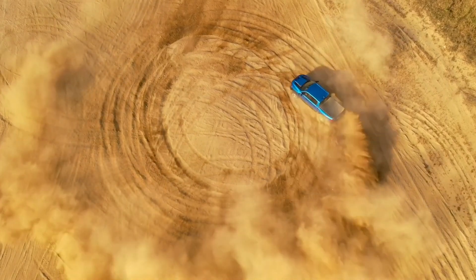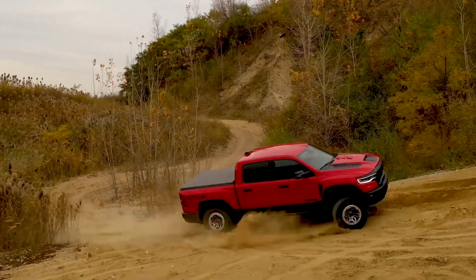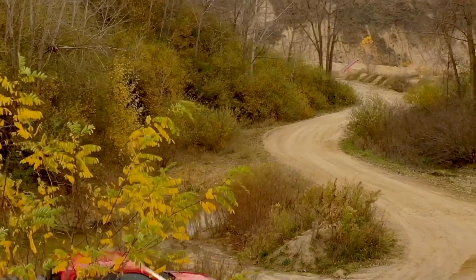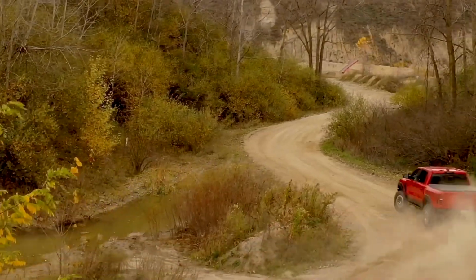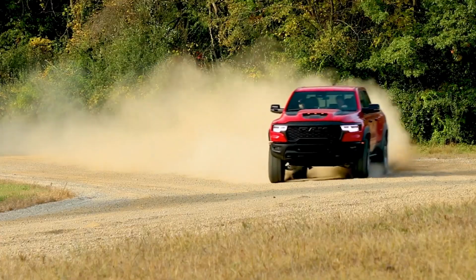These stats are adequate, but the F-150 with its hybrid powertrain and the Silverado 1500 with its optional diesel engine get greater mileage. We tried a 1500 Tungsten with the high-output engine. On our test route, it earned 19 miles per gallon, indicating that the EPA's estimations are correct.